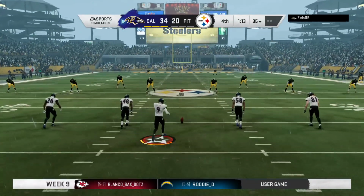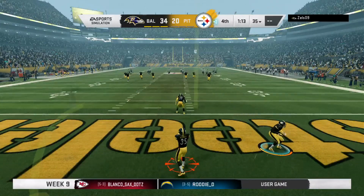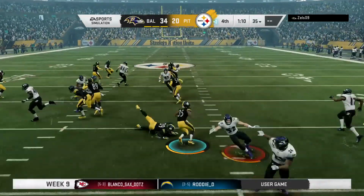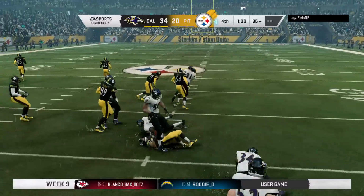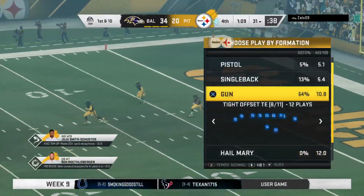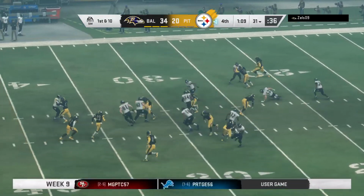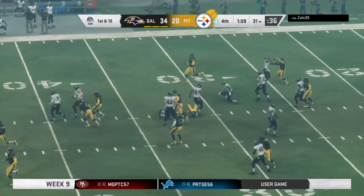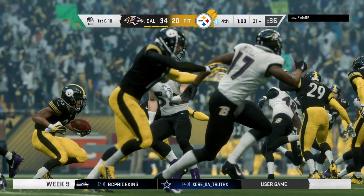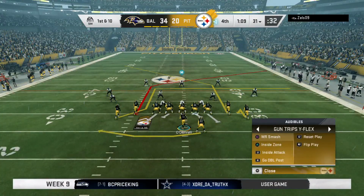Tucker able to connect on the extra point, and that will shave one more off this lead. This will be taken to the back of the end zone. And nice work on the return as they'll start their drive just past the 30-yard line. The Steeler offense here about ready for their next drive.